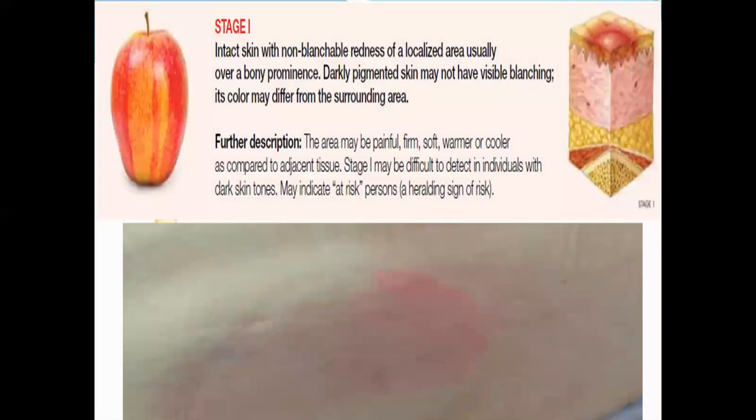Your stage 1 is mere skin redness or non-blanchable erythema on a localized area, usually on a bony prominence of the patient. Again, there's no open wound. It is intact skin, but there is still redness. This type of redness always makes health workers confused when it comes to staging, but not only staging, also documentation. Traditionally, when it is only redness, they don't document it. It is very important that you document it at the earliest possible time, so that we can already plan and create a program for that patient.